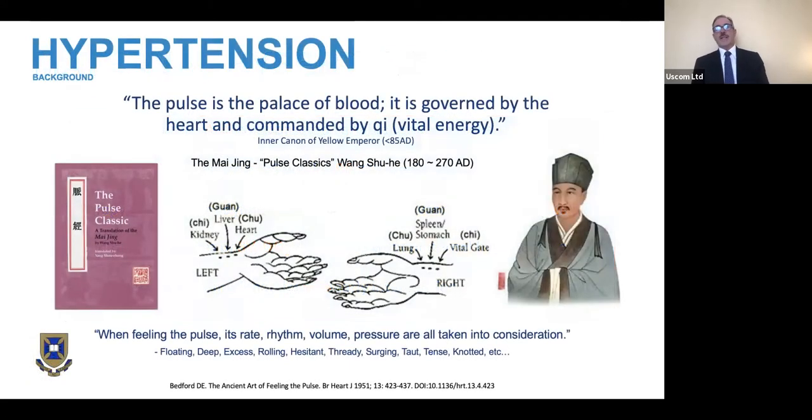The story begins at a very early stage, and I can't help but appreciate the poetry of the Inan canon of the Yellow Emperor in 85 AD, who said, "The pulse is the palace of blood. It's governed by the heart and commanded by the qi, which is the vital energy." Is there a more poetic expression of the circulation?